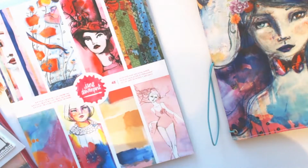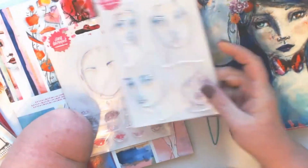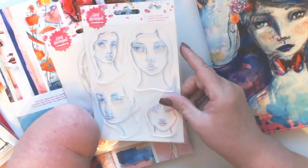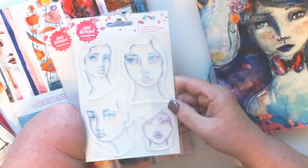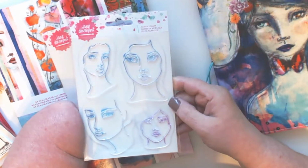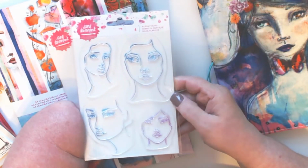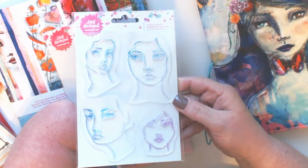Then let's see. Oh, here I got some of her stamps, and these are the 4 faces, and I think these two have to be my favorite. They're not large stamps. You don't get huge faces out of these, but they are pretty much the right size for your butterfly book. You just stamp these onto your paper and paint them and decorate them and make your pretty girls out of Jane Davenport stamps. And I think they come in quite handy.